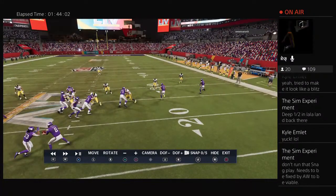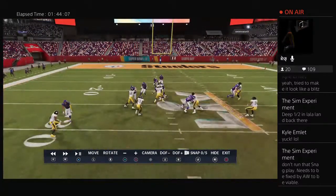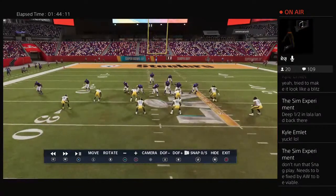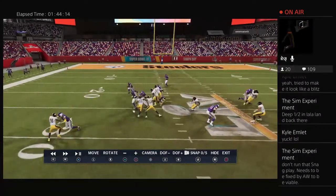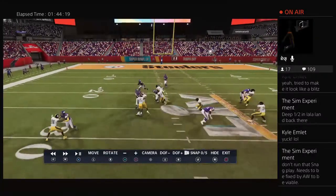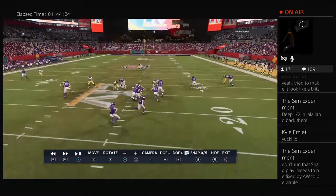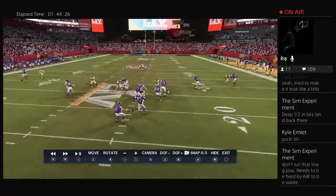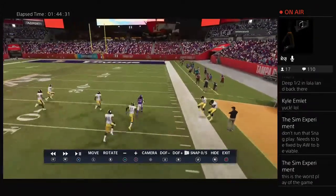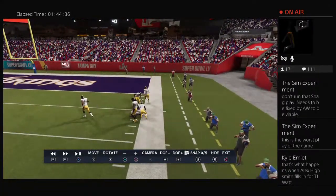He just allows himself to get hooked inside. I have no idea what the hell you're doing. You do nothing worthwhile. You fill no gap. You offer no pursuit. You just get washed by your own dude. And that leaves the edge just wide open. That was horrible run fitting. You got no force and you got no scrape with a linebacker.